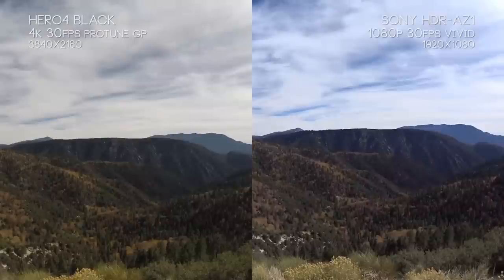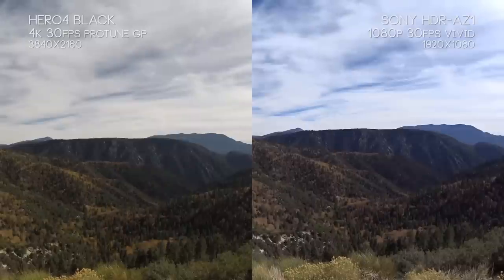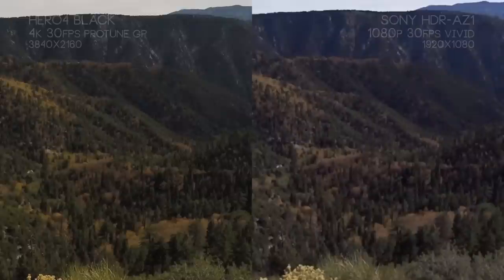And if we zoom in here, we're going to see that the Hero4 Black has a really good sense of adding these greens and saturating it, and it feels very natural, while the Sony HDR this time around feels a little warm. Like if we're zooming in here, you can see the trees feel a little bit red and they're kind of muddy. Again, we're looking at the Hero4 if we're looking for clarity.